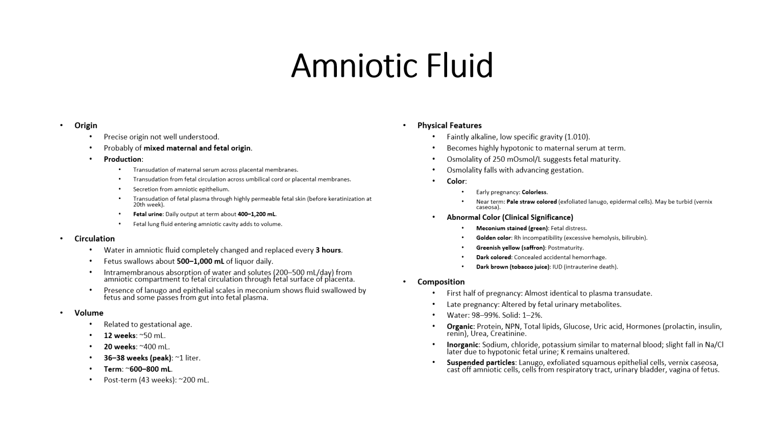And the total volume changes over pregnancy. It does. It increases steadily. You might have only 50 milliliters at 12 weeks, but it reaches around a liter, maybe 1,000 milliliters, by 36, 38 weeks. A whole liter. Yeah. Then, interestingly, it tends to decrease slightly as the pregnancy goes towards term, maybe 600 to 800 milliliters, and can decrease further if the pregnancy goes significantly post-term.